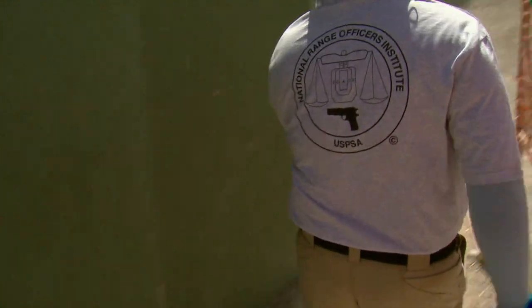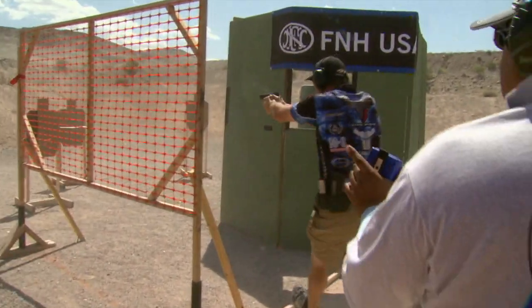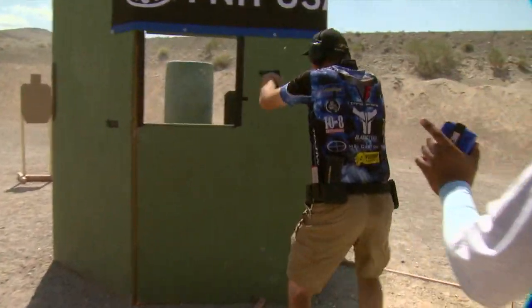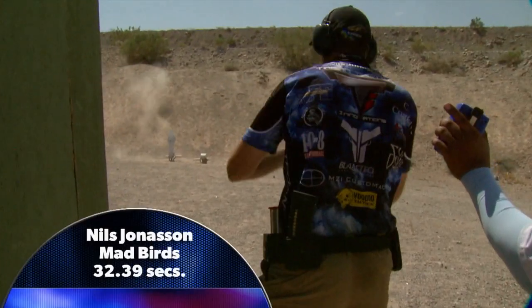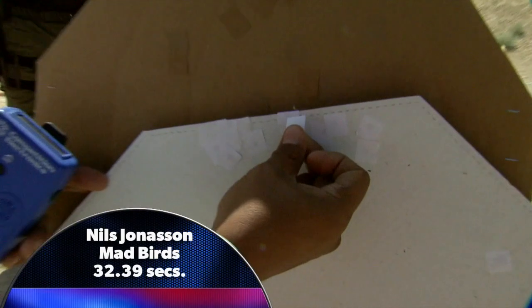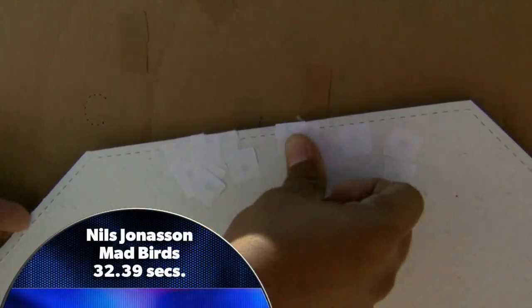Pistol now, and the rangy Jonasson is through in 27.39 seconds, but there is trouble on one of the rifle targets. That's the challenge of such tight rifle shots. No shoot. That no shoot adds 5 seconds.